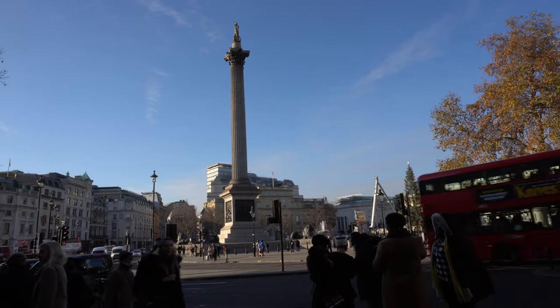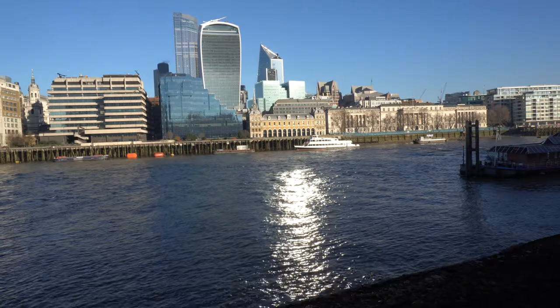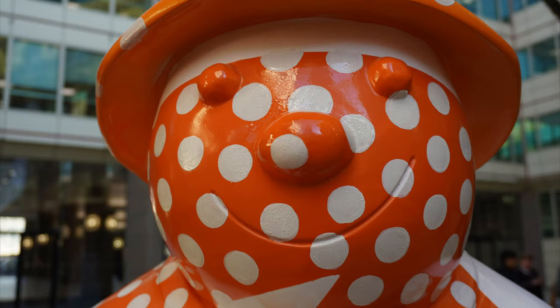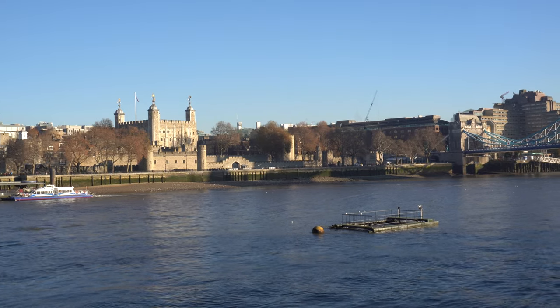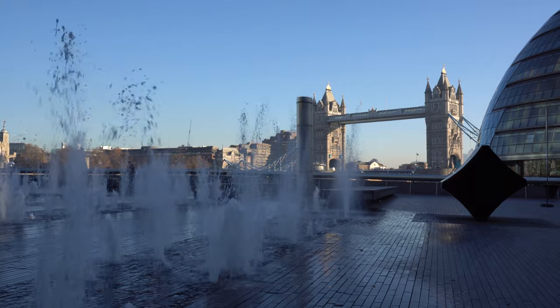Walking through London, one is naturally drawn into the big ticket items everybody just has to see. Big Ben, the Houses of Parliament, Buckingham Palace, on and on. I had been to Tower Bridge many times before. Little did I know that just a stone's throw to the east lies this visually stunning part of the city.